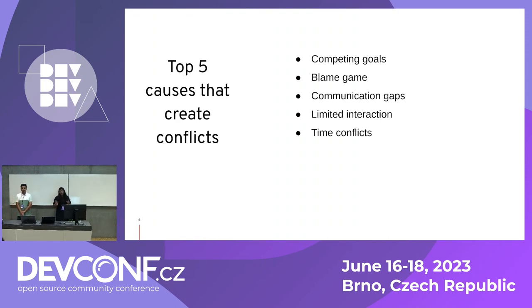Time conflict: both roles have totally different priorities and goals, which we need to think about. I already explained that the programmer mostly focuses on delivering things on time, while the quality engineer may say, okay, we are not ready, we are not confident to give the acknowledgement to release, and they need extra time. So conflict arises again, because the tester needs more time to release.